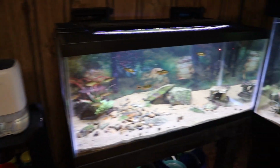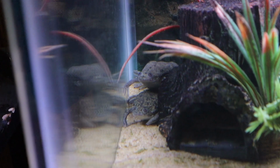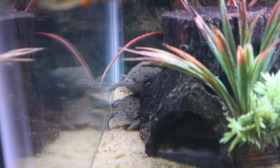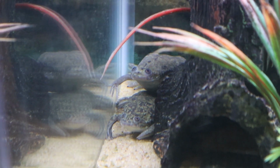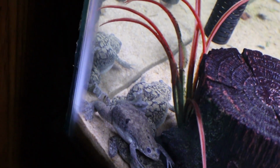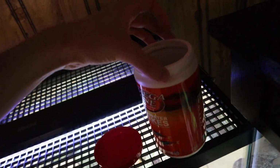And now moving along to the 40-gallon, home to this huge school of Buenos Aires Tetras. Then also my 3 adult African clawed frogs. There's 2 of them right there. The one on the bottom is Freddy, my male, and the one on top of him is Betty. And then the last one is also back there with them. Her name is Bertha.